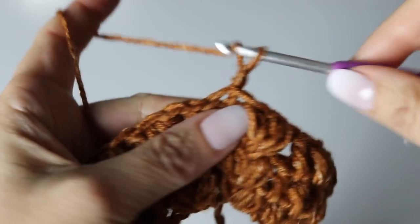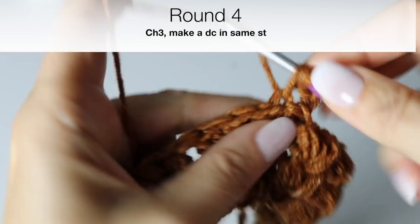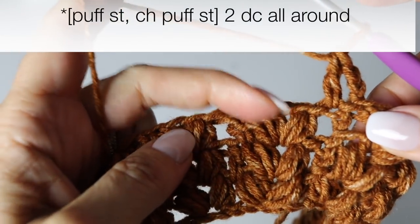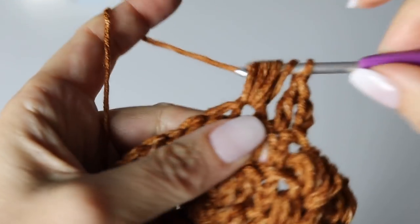And for your fourth round, you're going to chain 3. And at the bottom of that chain 3, you're going to make a double crochet. So now in between our 2 buds, we are going to have 2 double crochet. We are going to increase by 1 double crochet in between each and every one of your 2 buds.